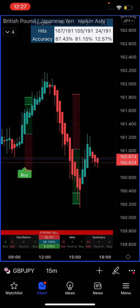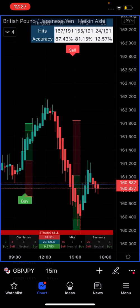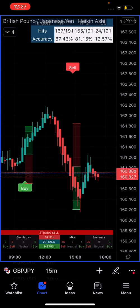We're going to be looking a little bit more into currency pairs because I got a lot of questions on those. These indicators work amazing on indices and get up to a 95% accuracy on indices. However, we didn't get to look at any currencies, so we're going to go look at those. Right now we're on GBP/JPY. We got an alert earlier that told us there was a sell.